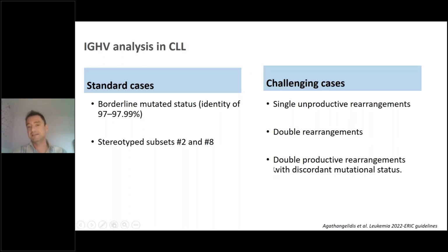When it comes to challenging cases, it is very important to be able to identify cases with more than one rearrangement, or cases that have a single unproductive rearrangement. In all these cases, the application of NGS can help us to really find what is the rearrangement that represents the clone. And sometimes when we have more than one productive rearrangement, it is also important to look back at our immunophenotype data at the time of diagnosis, because sometimes we have patients that actually have more than one disease.